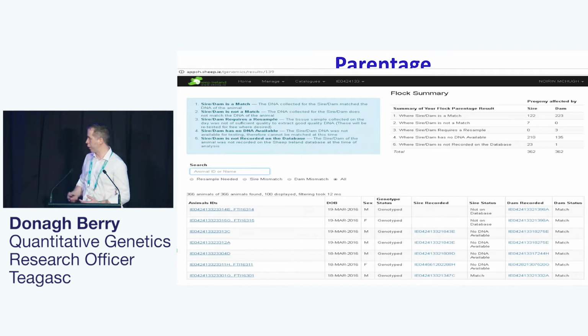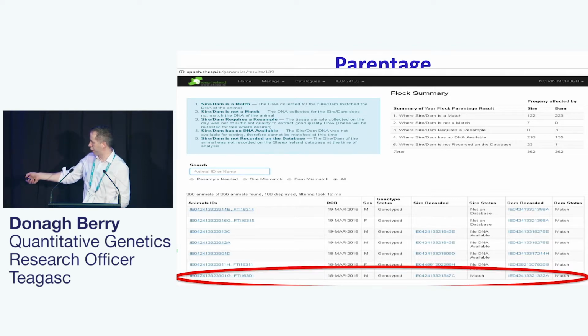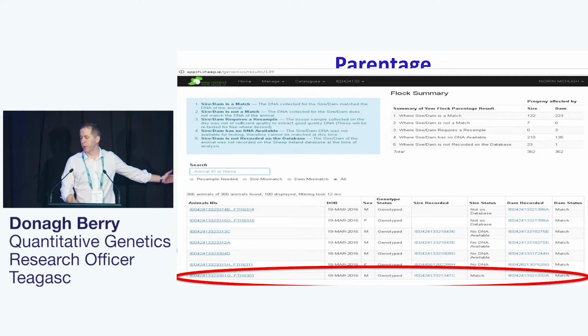And you can go onto our national website and you can look at the individual animals. In this case here, you see this animal, its sire is genotyped and its dam is genotyped, and it's 100% matched. So again, for the cost of genotyping, which I'll talk about later, but it's sub €20, this ram should be able to command at least a €20 higher premium in the auction, right? So it's minimal cost, but being able to put that on your stall and say this animal is 100% parentage verified is a huge benefit.